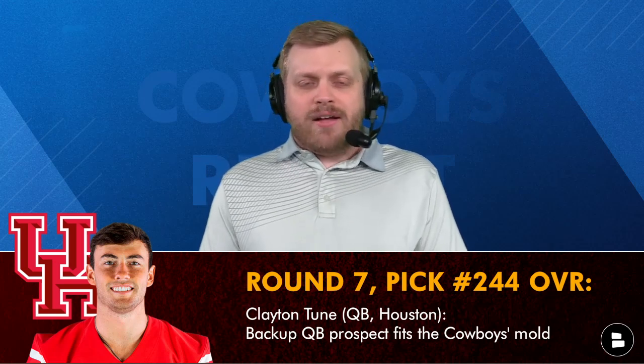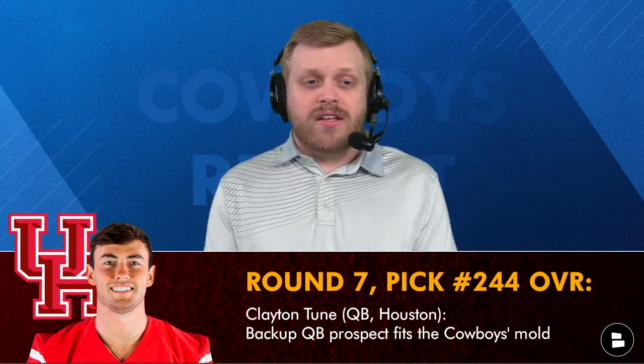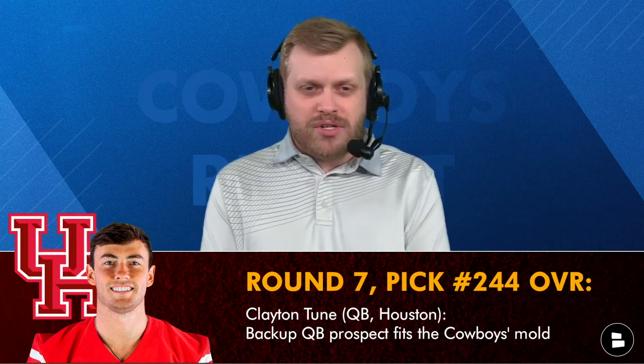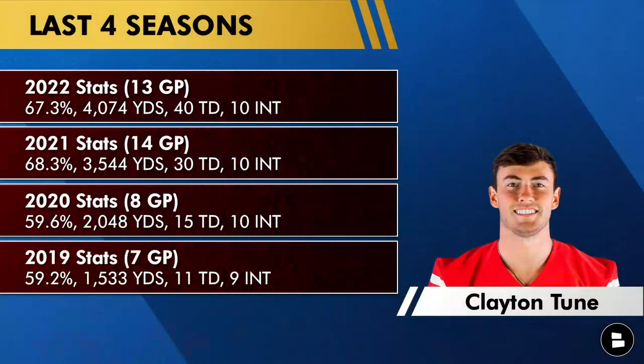Wrapping things up, round 7, Clayton Tune, the quarterback out of Houston. He's a backup quarterback, and he does fit the Cowboys mold. Good production, by the way, at Houston. 4,000-plus yards, 4 touchdowns, 10 interceptions. The physical traits, the arm strength, some of the mobility, some of the upside, I don't think appears that high level. I don't think he's going to be a premier caliber player, but you're taking a quarterback in round 7. You're hoping for a backup at that point.